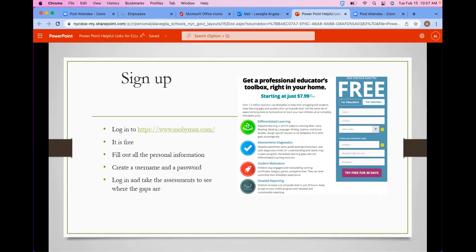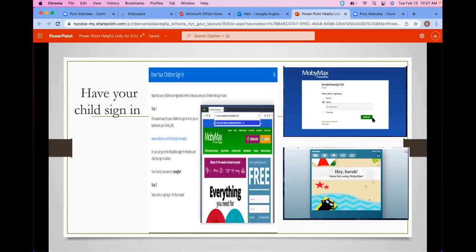Once you log in, you don't have to take the assessments. However, MobiMax prides themselves on the assessment component, because wherever your child is in the moment, they're looking at exactly where they are, and then they're utilizing the standards to see where the gaps are. So the lessons are created based on what they need to practice, not skills they've already mastered, but skills that they're a bit behind in or need more practice in. So when you initially log in, you go to the assessments, right?